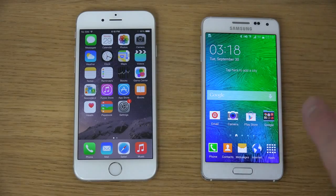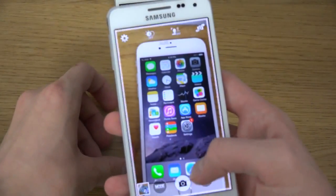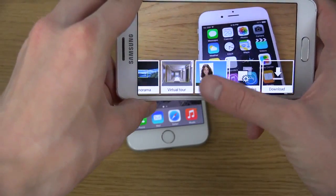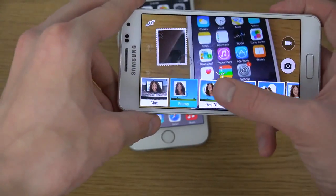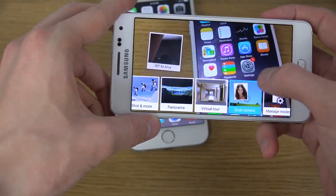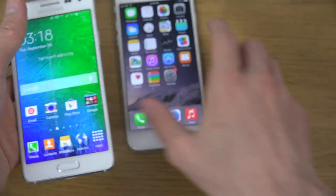So that's interesting. Also, the Galaxy Alpha here comes with a 12-megapixel camera instead of just an 8-megapixel camera that you do get here on the iPhone. So higher there, which is very nice, more pixels, and of course all these standard modes here that you can explore. It's normal panorama mode and all of those things that you also do get inside of the iPhone.